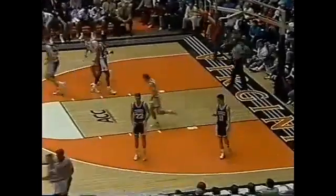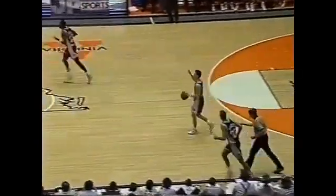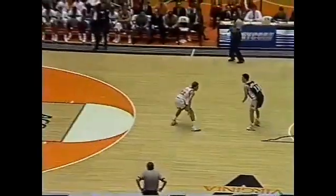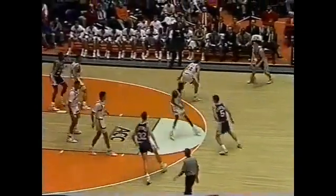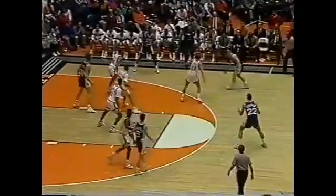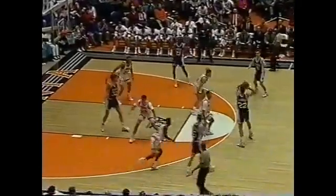Matt London looking for Crotty, off his hands, Duke basketball. That's a very, very tough pass to throw. Duke in pretty good defensive position. That's just a very hard pass to complete. Virginia threw it away. Virginia stays in the man-to-man defense. London matched up against Leitner. London really working hard, trying to stay in front of Christian.